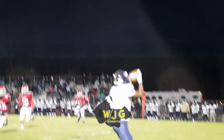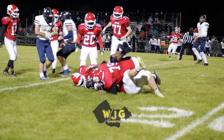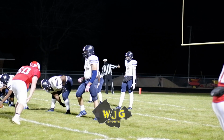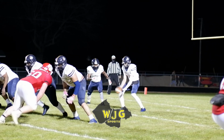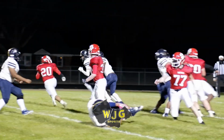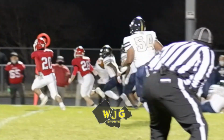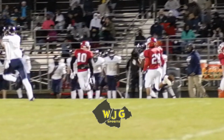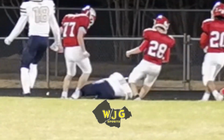He'd like to pass. Pass is complete to number three. He's around the right side. He's going down the sideline. He's down across the 45, down across midfield into Panther territory.